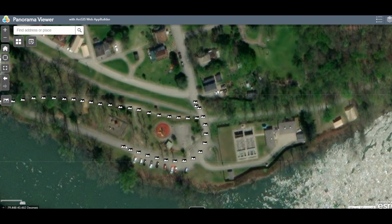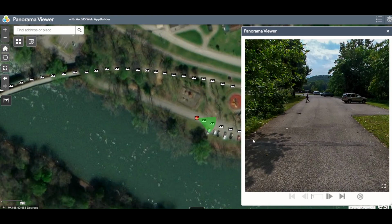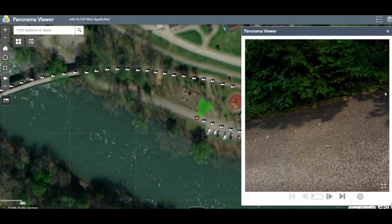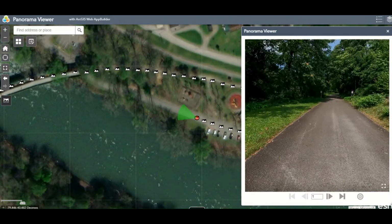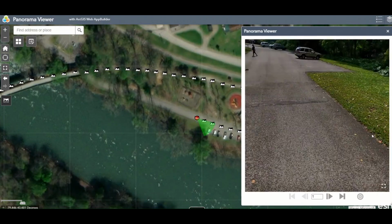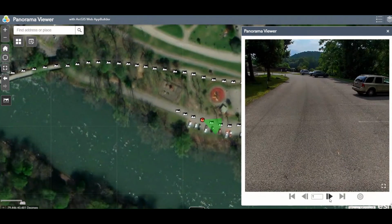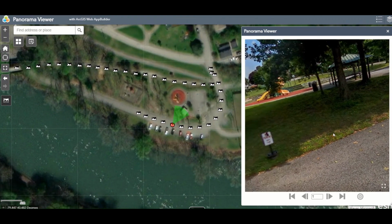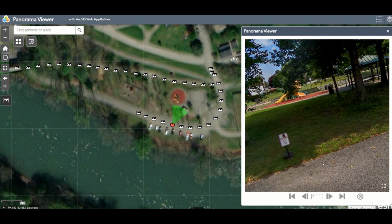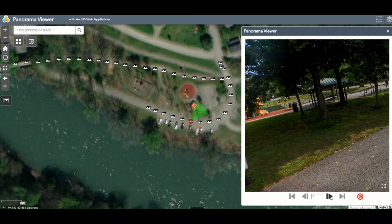In this example, we are using ArcGIS Enterprise to host and view our 360 images. For viewing and navigating the images, we will be using a custom panorama viewer widget. This widget allows us to both navigate between images and pan around each image to focus on areas of interest. Using the widget's tooling, we are able to focus on items of interest even as we move between images.